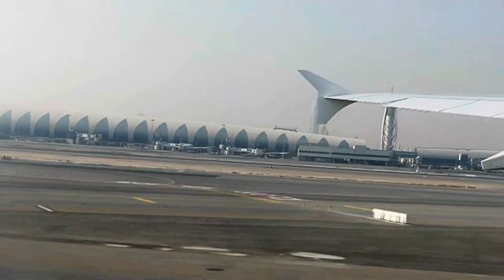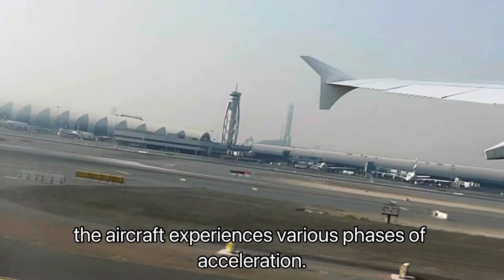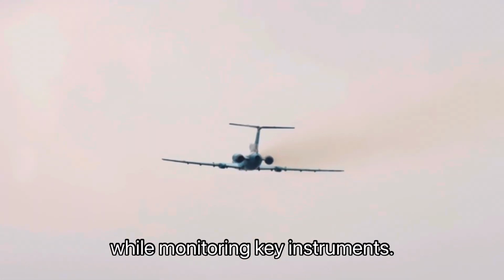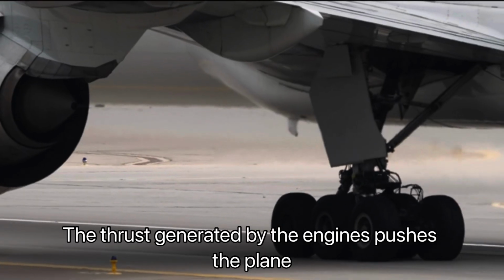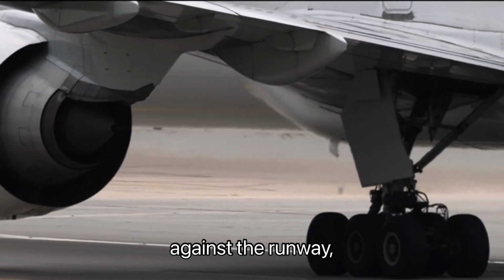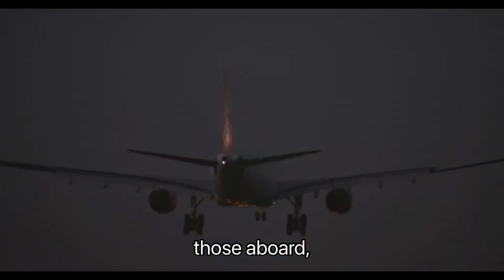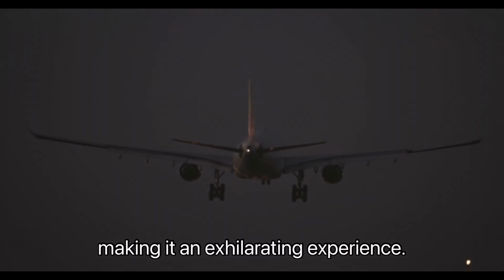Before reaching V1, the aircraft experiences various phases of acceleration. The pilot skillfully navigates through these speeds while monitoring key instruments. The thrust generated by the engines pushes the plane against the runway, and the sensation of G-forces begins to envelop those aboard, making it an exhilarating experience.